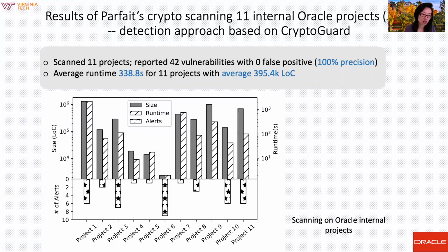And here we have the top. The gray bar is the lines of code, and this is a log scale. And the other bar is the runtime, and this is also a log scale.